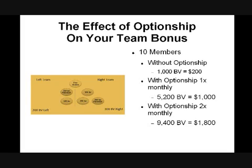Now, without option ship, those 10 members are going to generate 1,000 business volume points a year, or $200. If those same 10 members purchase 1 coin monthly, that business volume increases to 5,200 business volume points. And the earnings are now increased to $1,000.